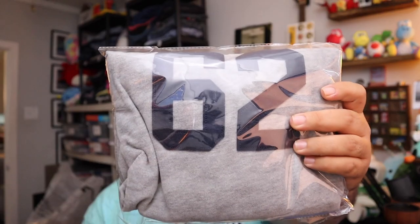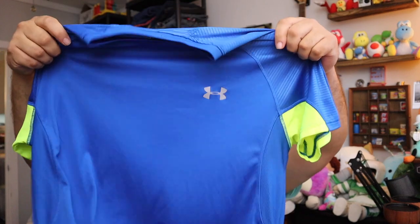Sold this Old Navy men's football style long sleeve shirt. Just like a generic football looking shirt. Size small, $8 plus shipping. Sold an Under Armour men's fitted heat gear running shirt. Here it is. No tags. We actually found this at the thrift store. Size large, $8.50 for this.